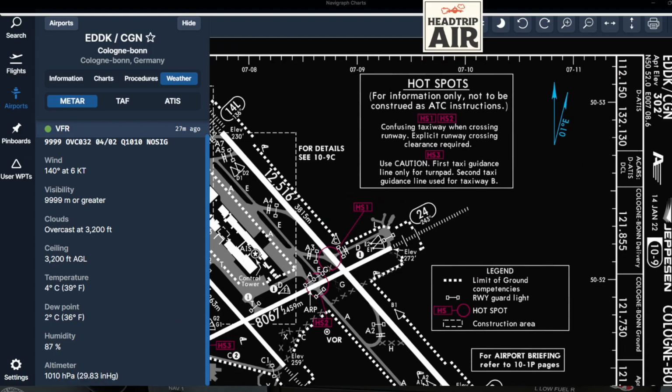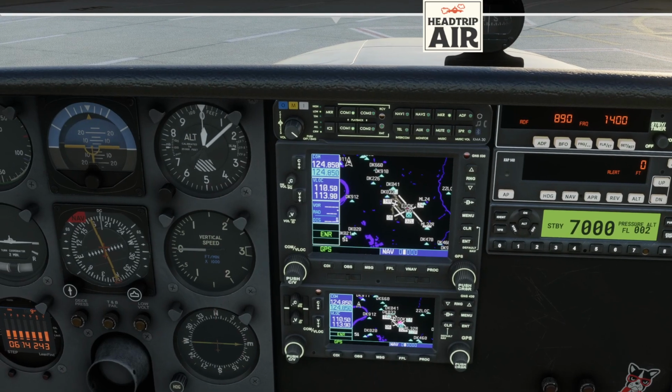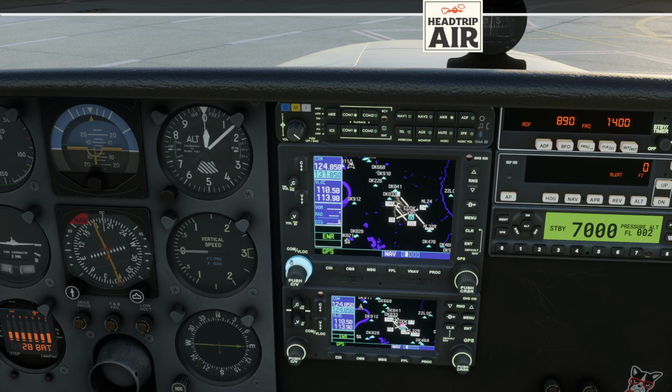132.13. Let's see if we can connect to it. I would think we could, but we'll find out here in just a moment. 132.13. Let's tune up. Right there. Let's change that to the active frequency and see if anything happens. Good morning. We are ready.